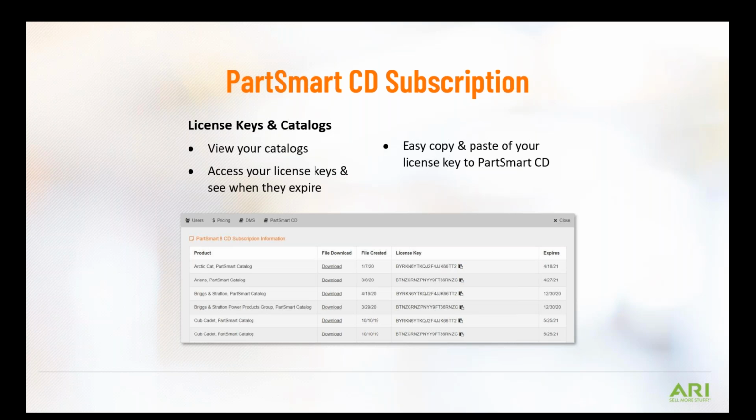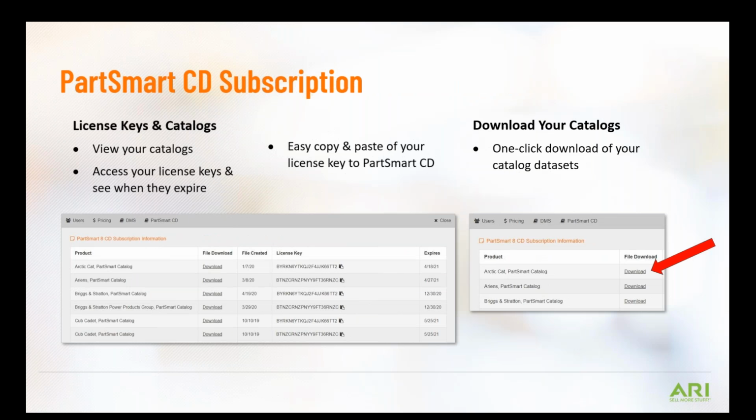And you can easily copy and paste your license key into PartSmart CD just by clicking on the icon that's located next to the license key. And then last thing is you can download your catalog. So it's a one-click download of your catalog data set by clicking on the download link next to the catalog name.